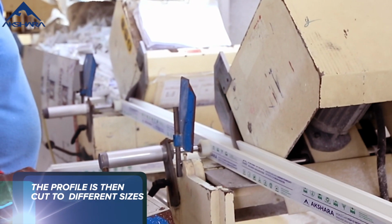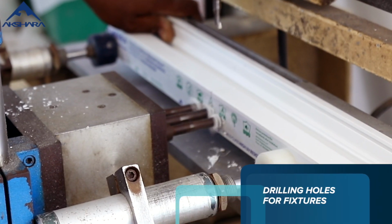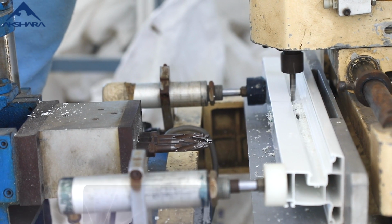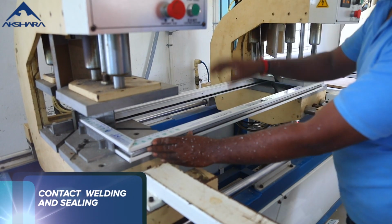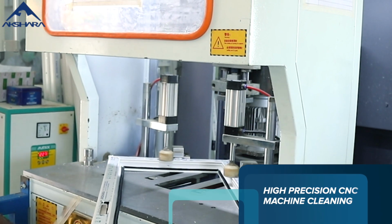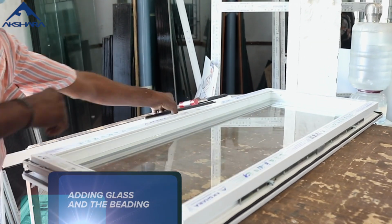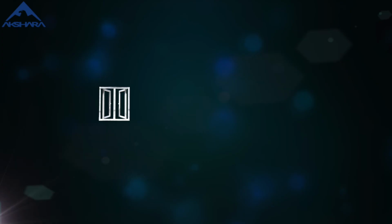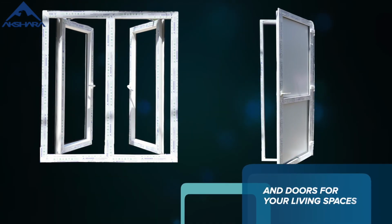The profile is then cut into different sizes according to customer requirements, drilling holes for fixtures, adding drainage slits and screw holes, making V-profile cuts for openable windows, contact welding and sealing for strength and durability, high-precision CNC machine cleaning and polishing, adding glass and inner beading, and finally attaching quality fixtures, giving you the perfect range of UPVC windows and door systems for your living spaces.